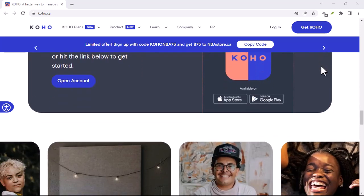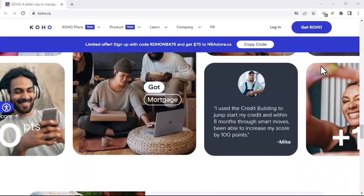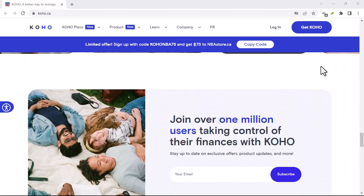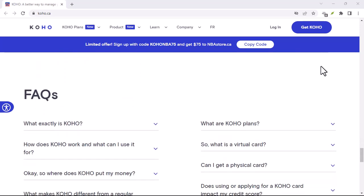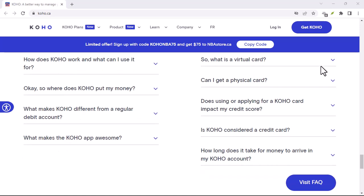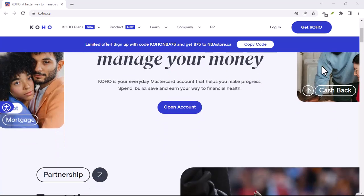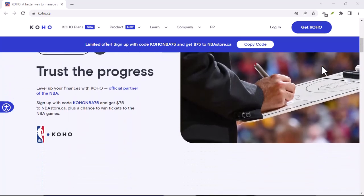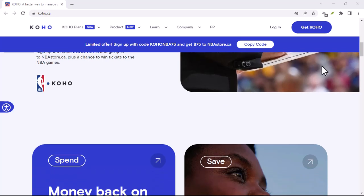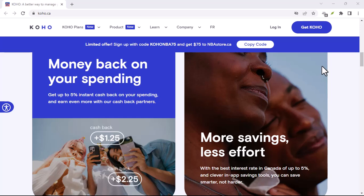Now, I know what you're thinking, this all sounds like a lot of effort. And you're absolutely right. It's frustrating to have to jump through hoops just to talk to a customer service representative. But the good news is, once you get through to Koho, their support team is generally helpful and knowledgeable. So, there you have it. While it's not ideal, these are the best ways to contact Koho by phone. Remember, be persistent, be polite, and don't give up.